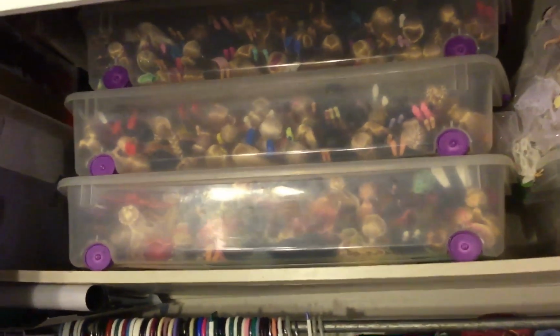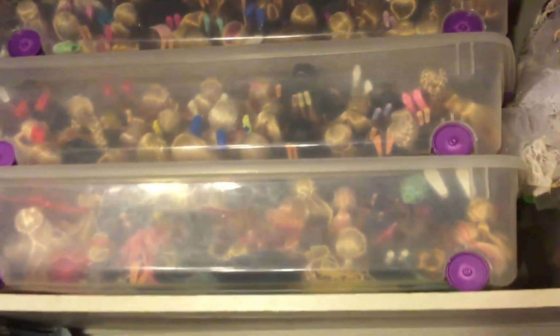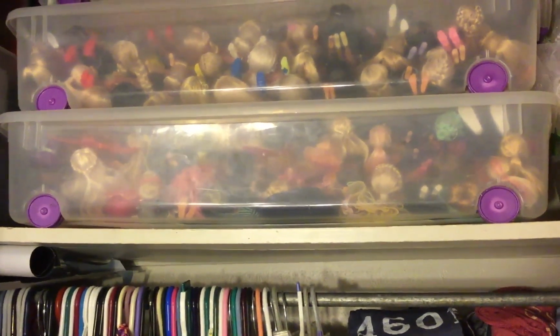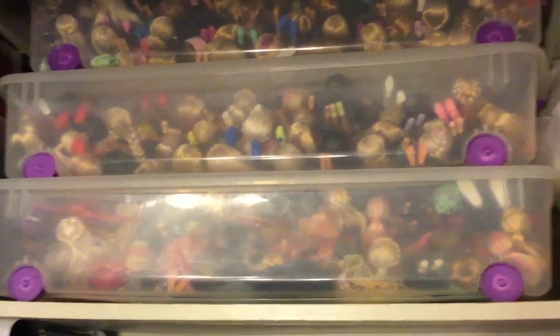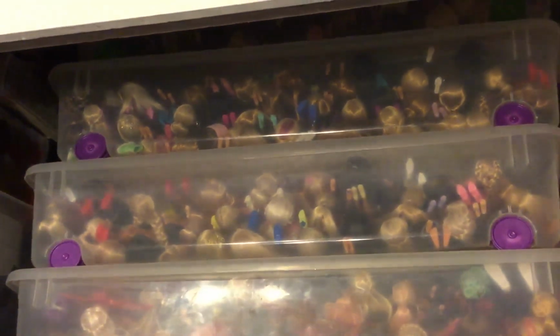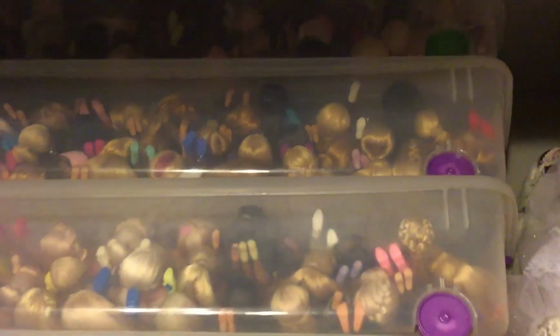So this is where I keep all of my dolls that are in storage. Now you guys can see just how many I have. I've got 4 boxes stacked on top of each other in my closet. All of this is Barbies. That bottom one is dolls from entertainment / dolls from Barbie movies, like holiday dolls and fancy dolls. This one is 80s, 90s, early 2000s Barbies. This is 2000s to 2009-ish, and then these are 2010s.